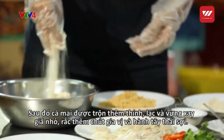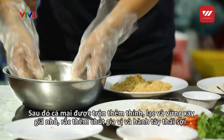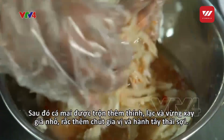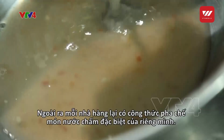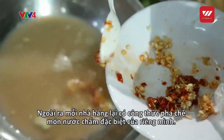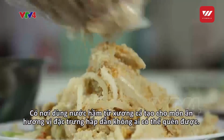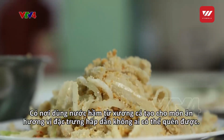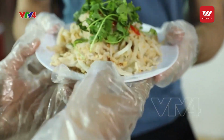After that, my fishes are blended with powdered grilled rice, crushed roasted peanut, and some spices and julienne onion. Besides, each restaurant has their own recipe of making the special dipping sauce, which was made from fish bones. However, this diversity gives us many chances to enjoy various delectable dishes.